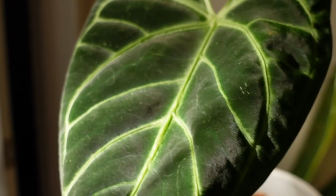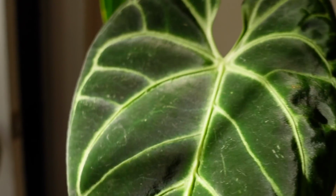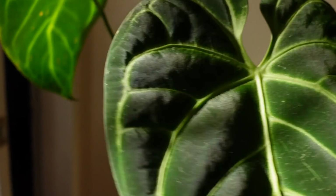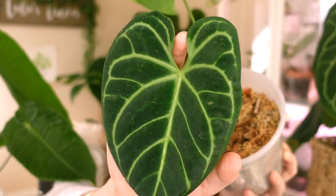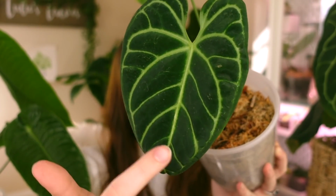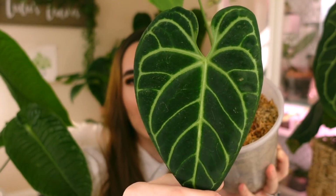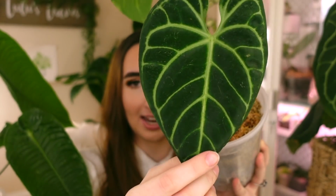I love the fact that the mature specimens have really beautiful sort of bunny ear lobes. Actually, not bunny ear, more like Mickey Mouse ear lobes. And you can already see it on this younger leaf here. The lobes are starting to point towards each other. And the veining actually develops even more as the plant matures. So there's gonna be even more veins within the veins here. And I think that is a really beautiful feature of this plant.